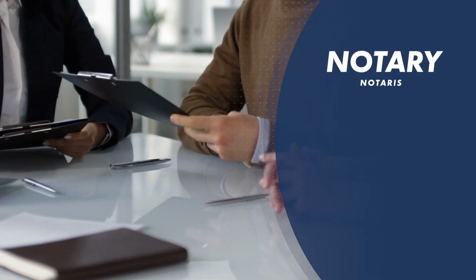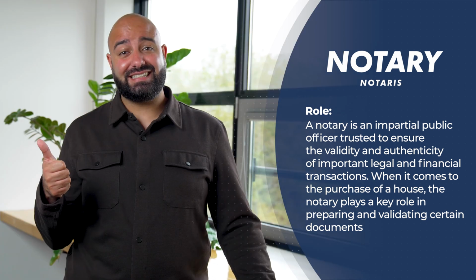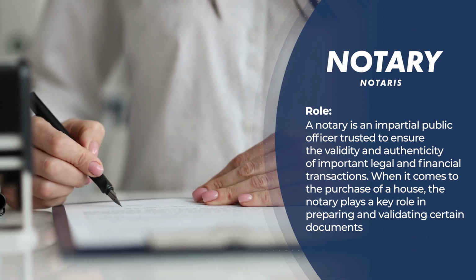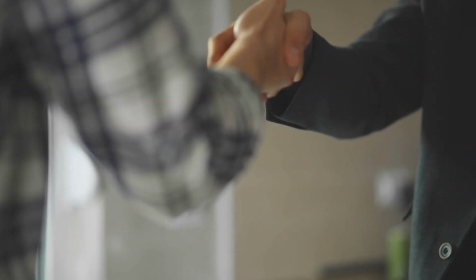And finally, the last person that you meet in the process is the notary. The notary office is actually the place where you go to sign two deeds. One is the property deed, which makes you owner of the property, and the other one is the mortgage deed, which actually puts the mortgage on the property. This is where you go on the date of transfer and also where you receive the keys to your new home. These are the most important people that you meet during this process.